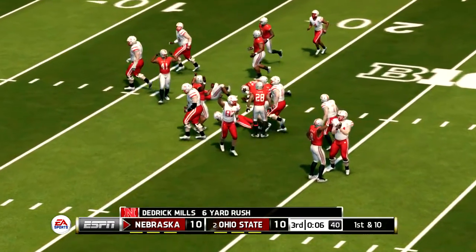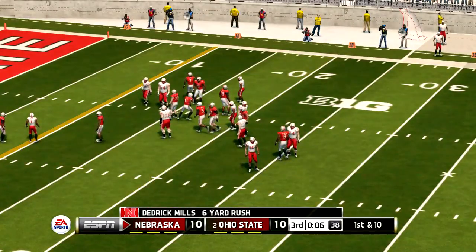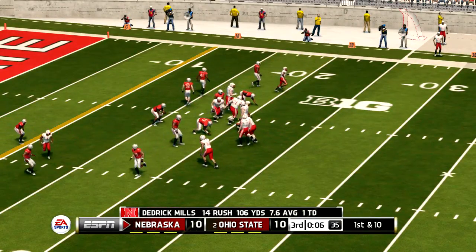Nice run up the middle. Call it a gain of 6 yards. First down.